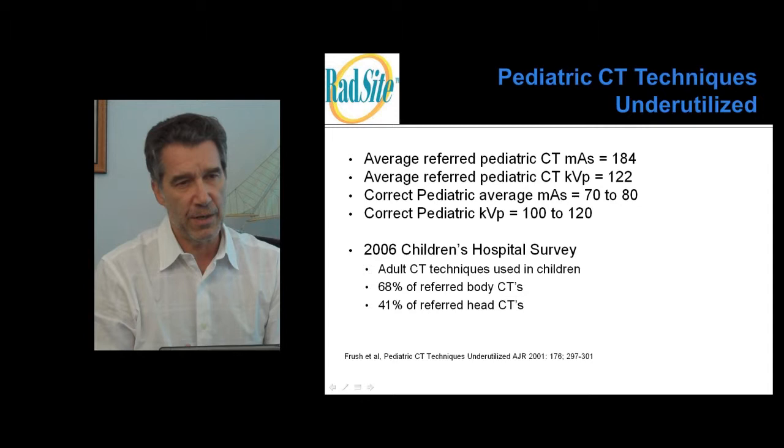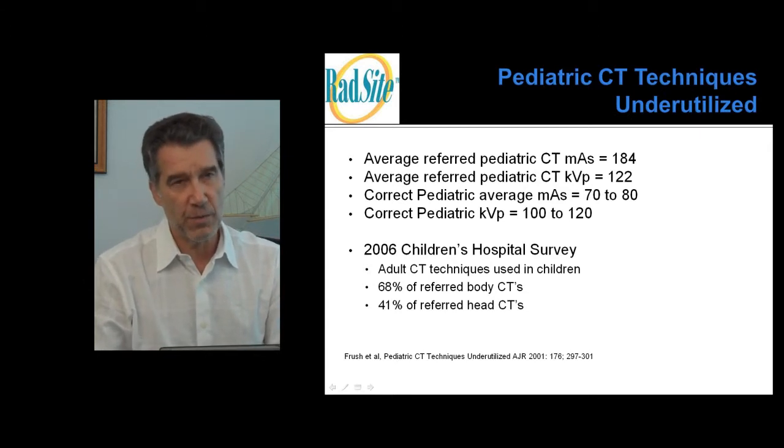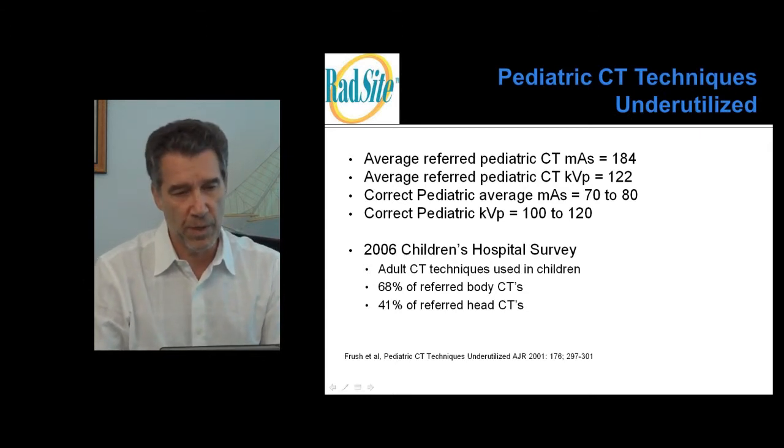They would send the CTs there, and they looked at these CTs and they looked at the rate of radiation use. And what they found was that adult CT techniques were used in 68% of the body CTs in these children and 41% of the head CTs, meaning that these children were getting more radiation than they should have. And this study was actually published in 2001.